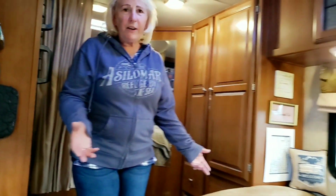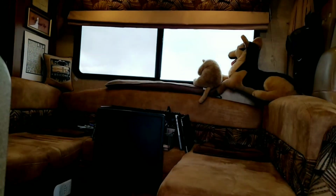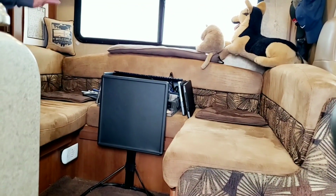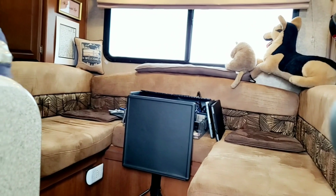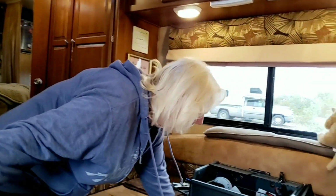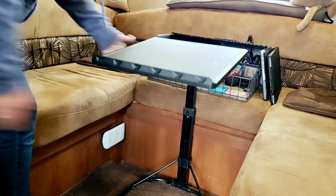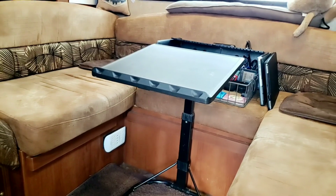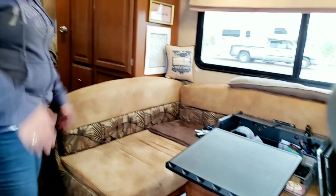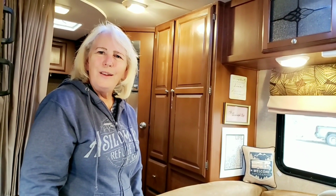And then our other spot is this U-shaped dinette area. Now, I'll be perfectly honest, I didn't like the table that came with it, so we've gone through about 4 renditions of tables because we like to work on our computers, and we like to have coffee in the morning. So we just got this cute little fancy thing here where it gives us lots of leg room, and we can put it down or set it up. We can watch TV from here, and we can work on our computers and everything. It's really multi-purpose.